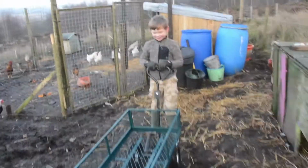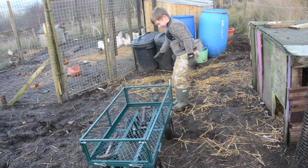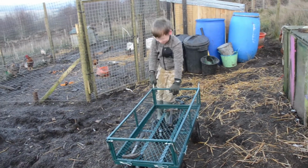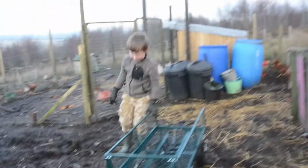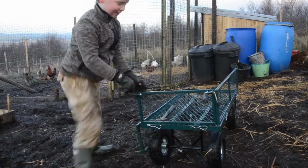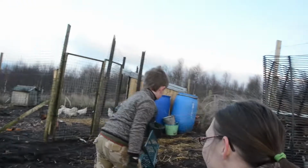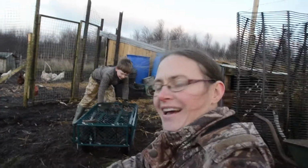What have you got there, Andrew? A trolley! And it can turn into a... Whose trolley is it though, Boo? Yours! And who got me the trolley? Daddy! Oh, I thought it was Santa. No! Yeah, I got the trolley for Christmas. Not a bad Christmas present, actually. A pretty good one. You asked for it. I did ask for it, yeah.